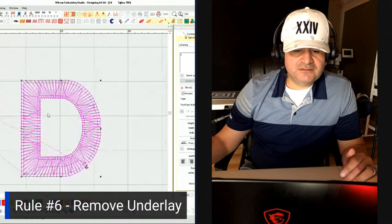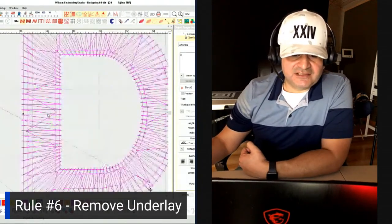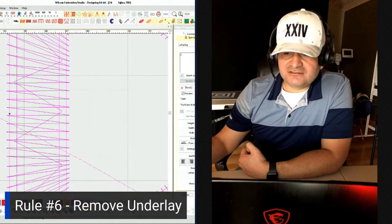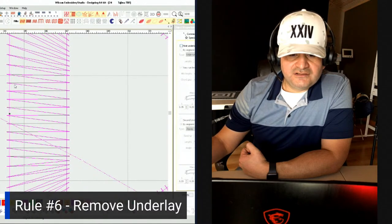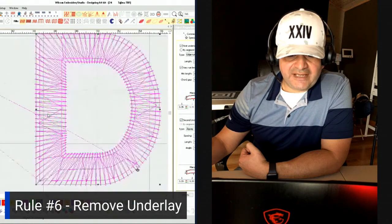Okay, when we're dealing with regular letters, you'll see all this underlay happening under here. So you see the edge, you see the zigzag. So let's look at our underlay. You'll see this edge. If I take it off, you'll see that underlay comes off. Regular embroidery, you want this underlay to be there just to give it base.